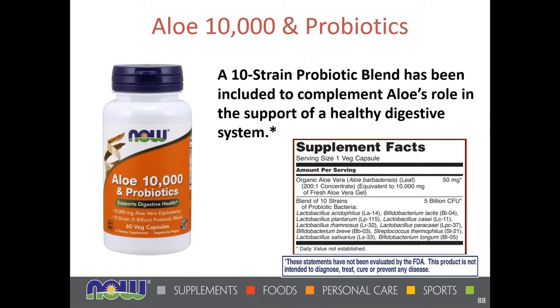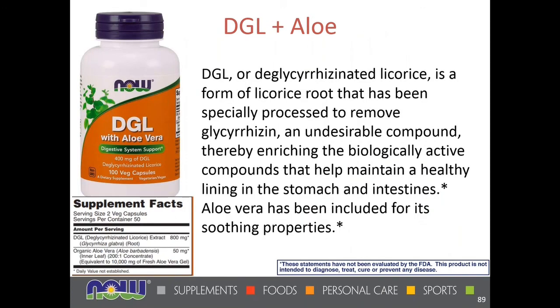Aloe 10,000 Probiotics combines, of course, our 10-strain probiotic blend with the aloe vera, so you can get a one-two combination there. That's very helpful. Then we have DGL and aloe. DGL is known as deglycerinated licorice. It's a form of licorice root that has been specially processed to remove glycyrrhizin, which is an undesirable compound, thereby enriching the biologically active compounds that help maintain a healthy lining in the stomach and intestines. Combining that with aloe vera is a good combination.